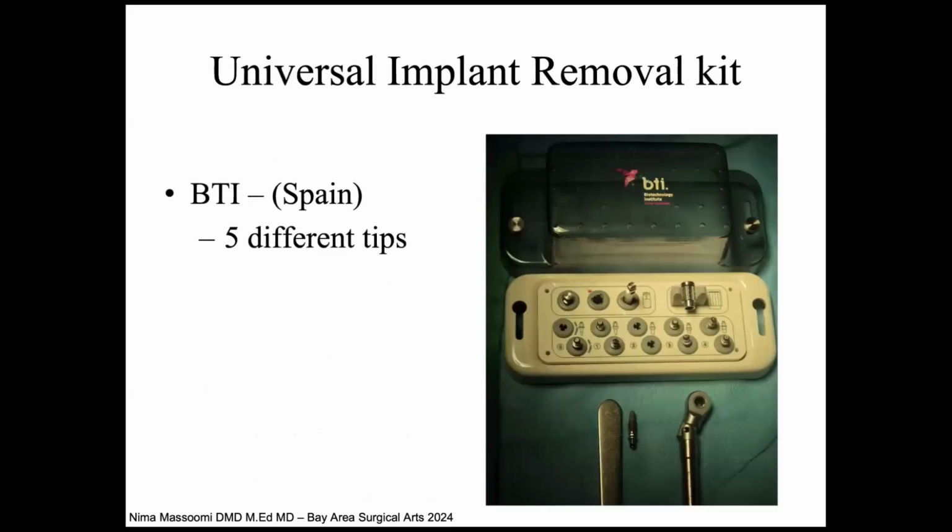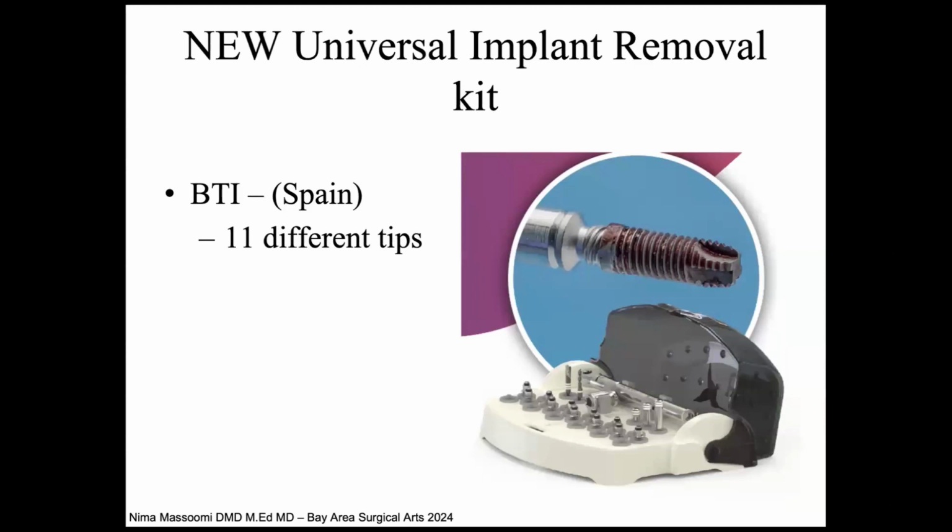I've used this system. I got introduced to these guys almost 15 years ago at the beginning of my career. It's a Spanish company, and they're one of the first to create these, what they call universal implant removal kits. You can see that they have about 4 to 5 different sizes of tips that go inside the implant to remove it. This is their older system. This is their newer system, which has 11 different tips.